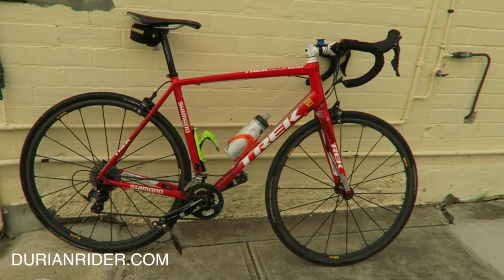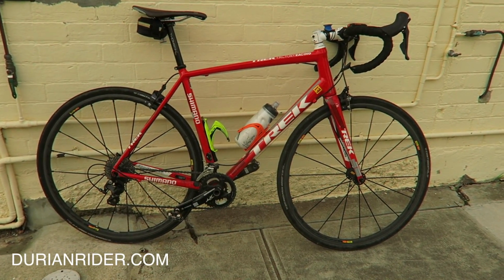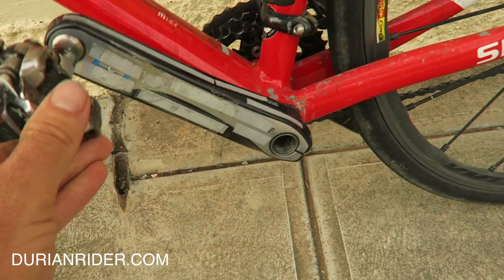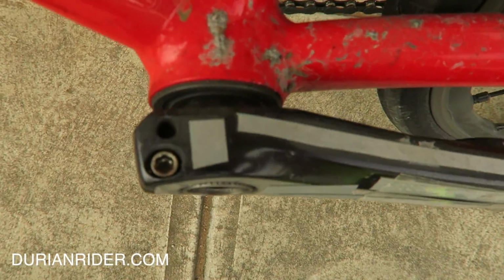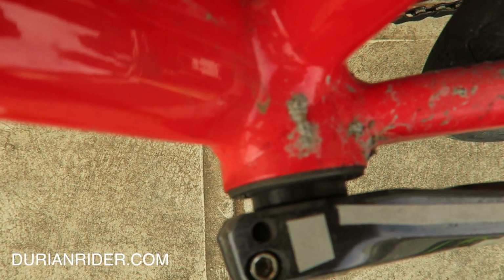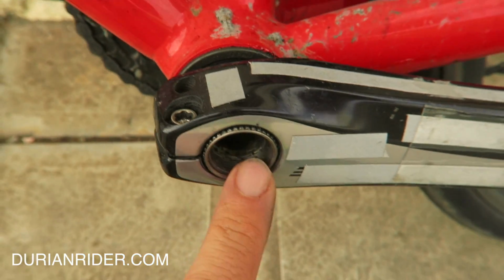So there you go. That's a little review there. Emonda still going strong after a couple of years of heavy usage. The Mavic wheels have been alright. The freehub bodies I don't rate. And just quickly, someone asked me about the spacer. You've got to put a 5mm spacer on that axle there. 5mm spacer, and it works perfectly. I don't have an end cap on there, but I should put one on there.